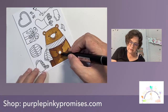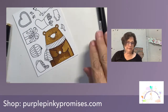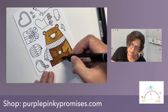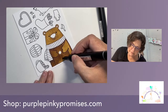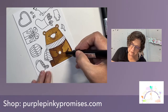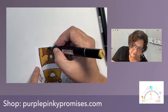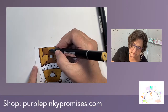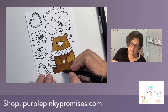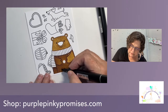And now, I'll tell you what, this is what I'm gonna do. I'm going to take my light color and I'm going to start blending that down with my lighter color. Just blend. Blend, blend, blend. And blend and blend and blend. I am by no means the expert for coloring. Definitely not. I think it's kind of hard to get along these edges here, in my opinion.